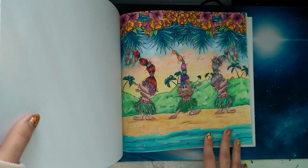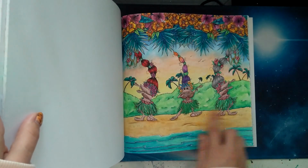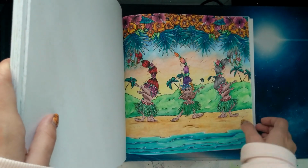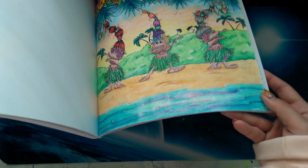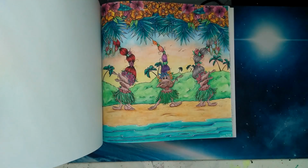And we used Neocolor 2s mostly for a lot of the background, and then for the gnomes themselves and the flowers, we went in with the Prismacolor Premiers. We used a lot of gel pen. We used some nail polish to make the water look a little bit reflective. Really happy with this one.